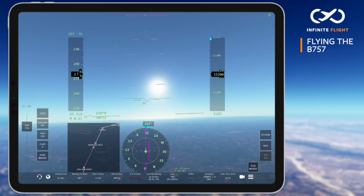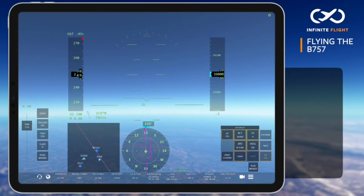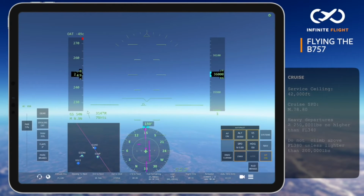The Boeing 757-200 service ceiling is 42,000 feet and has a cruising speed of Mach 0.78 to 0.80. Heavy departures above 250,000 pounds should not climb higher than flight level 340. Additionally, a cruising altitude above flight level 380 should not be selected until the aircraft weight is below 200,000 pounds.